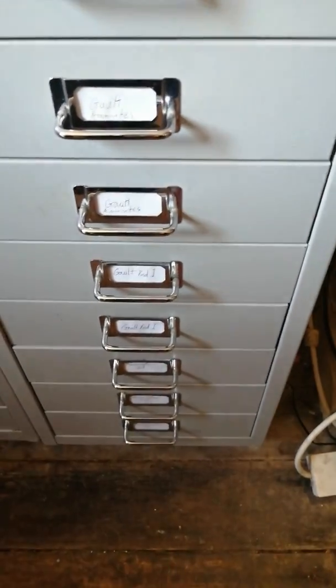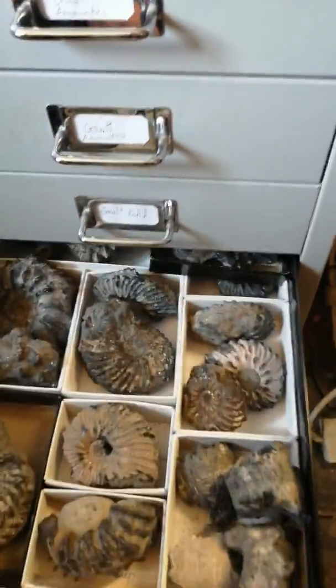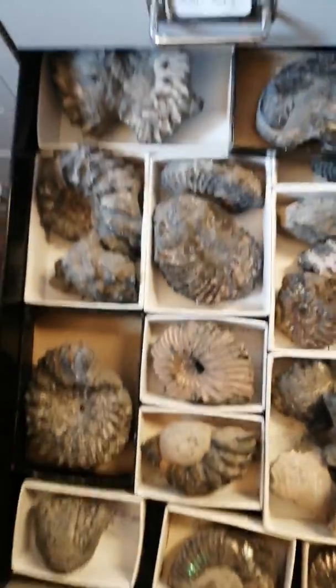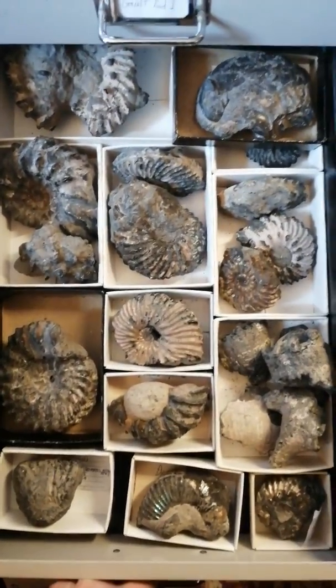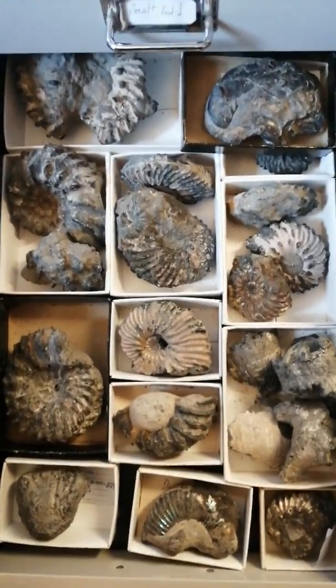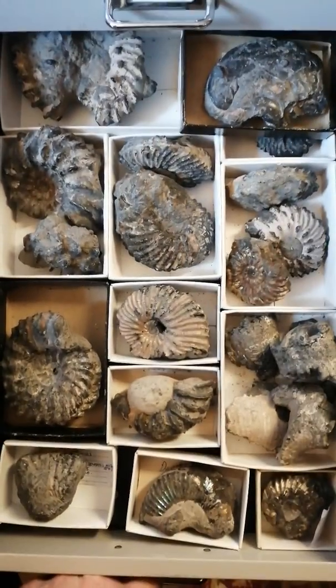So this is one of my fossil cabinets with Gault fossils in. Just going to open a drawer. This is a drawer of ammonites from bed one of the Gault, mostly from the dentatus nodule bed. These are all hoplites or other rarer ammonites from that layer.